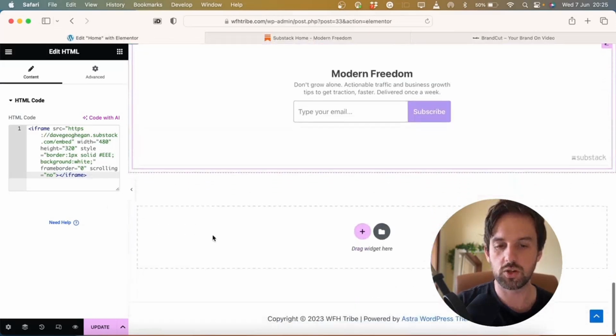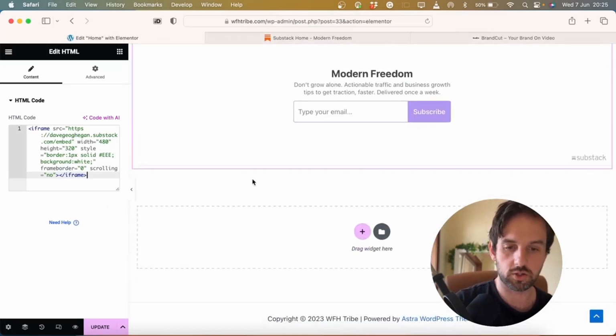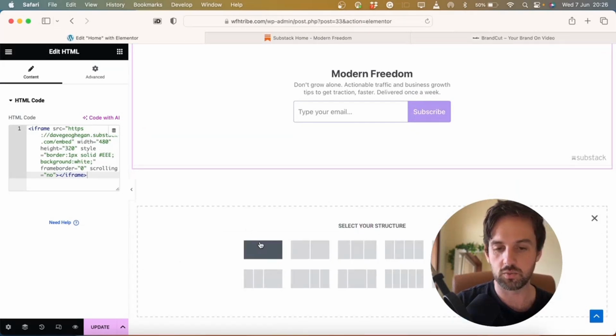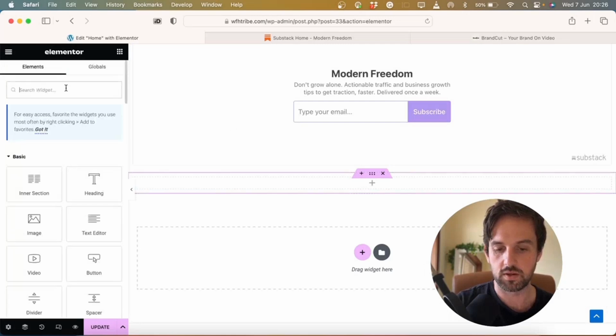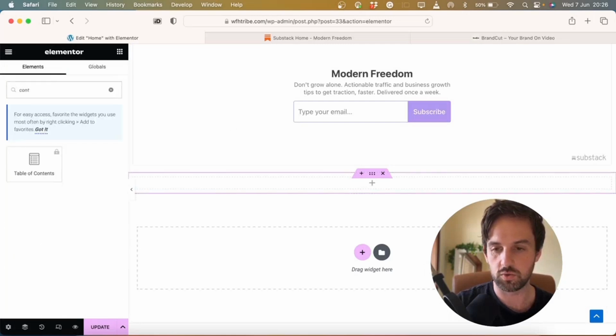Now, there's something else we can do if you wanted to set up, say, a contact form. And I'm going to show you how to do that now. So let's just click the plus again and start a new section. And we'll do a full width section here as well. And we click the plus. Now, if we search for contact, nothing will show up.